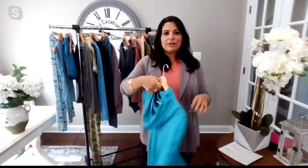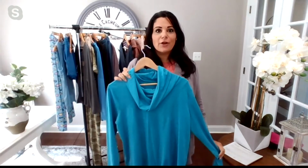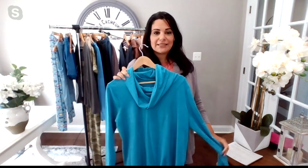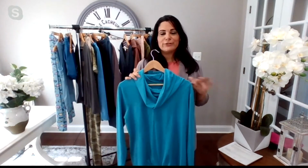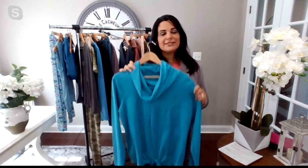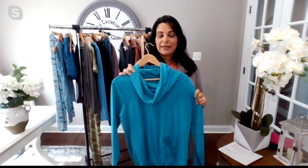Cowl neck tie front top. It's item A388140. It's at a clearance price of $22.98. So there's no reorder on this one. And it's 5 easy pays of $4.60, which if you have followed our line over the last few years, you know that is a fantastic price to get home our cozy knit and try it for the first time if you've never tried it.